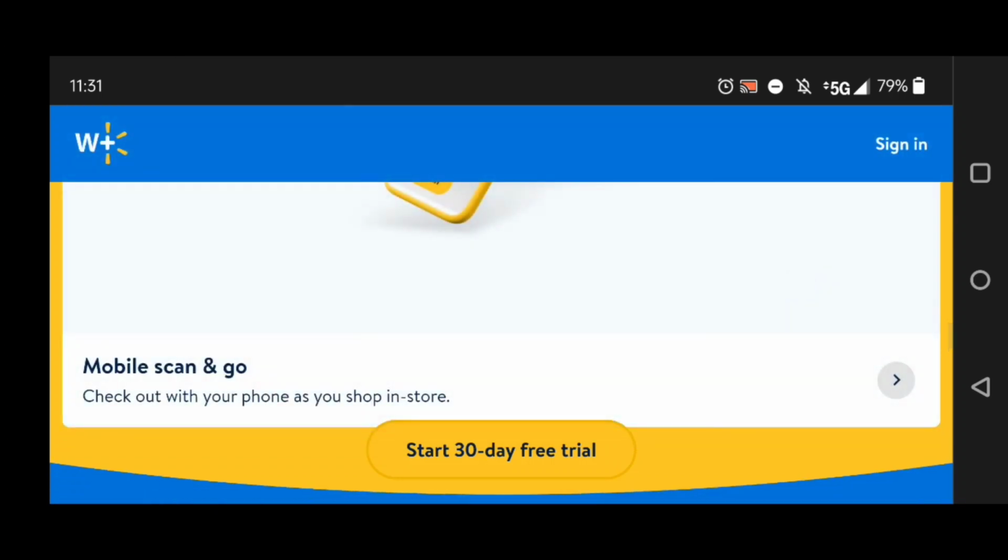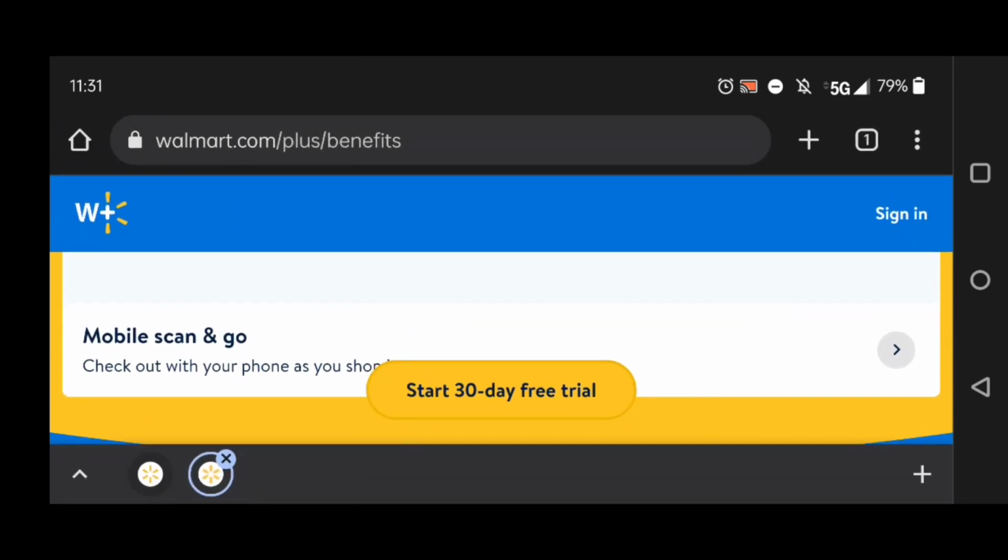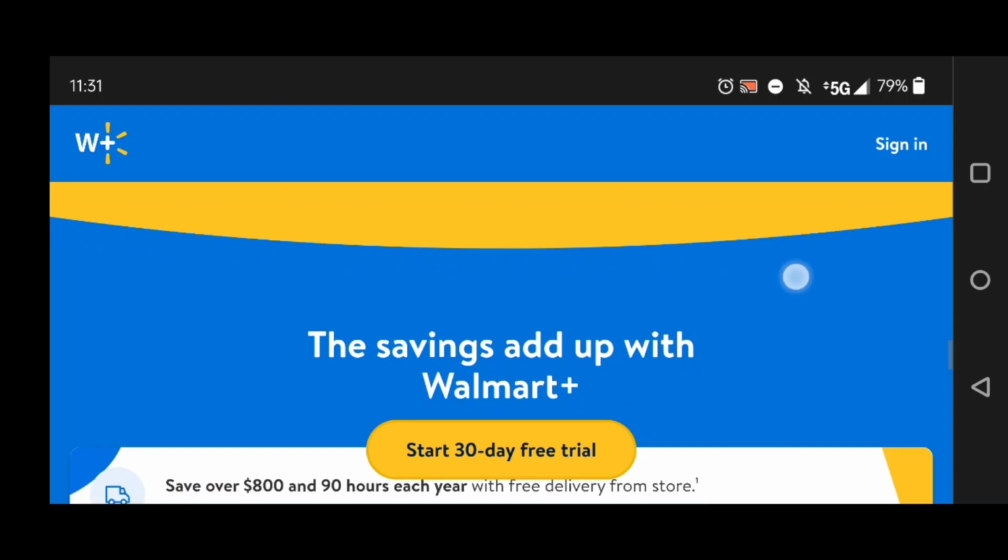Try to make it how Amazon has it, where at some stores you can literally walk in with the app open, grab your items, and it charges you as you put it in your cart, and it also refunds you as you remove items. And then as you approach the door, it rings you up, and then that's it, you can go. So that definitely needs a lot of work. Mobile scan and go, that is. Everything else is really cool.